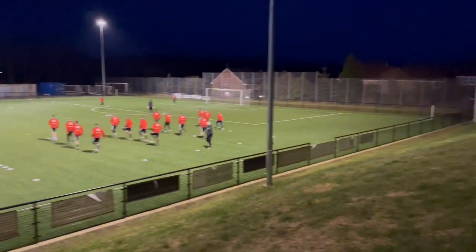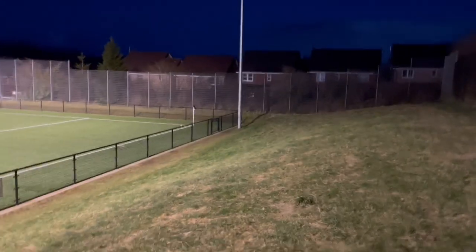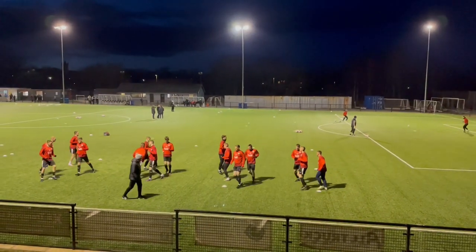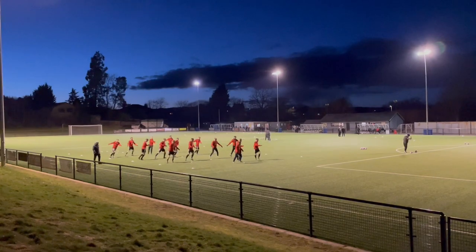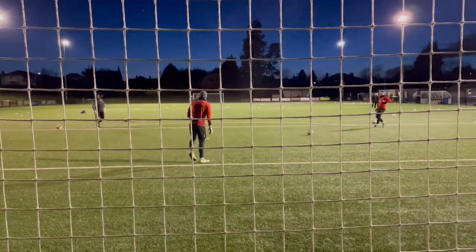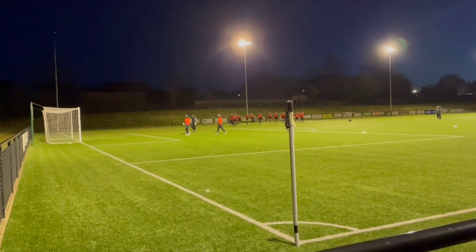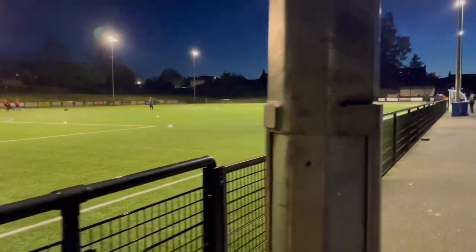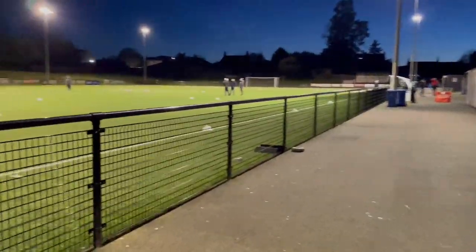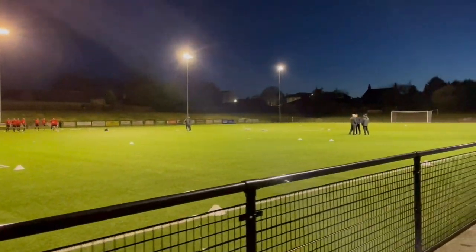Okay, I'm going to continue my walk around the ground. I can walk right around the ground, that's good. There we go, that's me just about walked around the ground. That's a good paved area here. It's a good quality fence, and there's a good banking over there as well. So yes, quite a good wee ground.